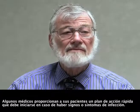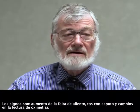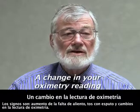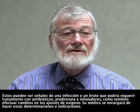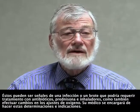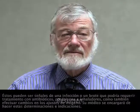Some doctors provide their patients with a rapid action plan to be initiated in case of signs or symptoms of infection. The signs are more shortness of breath, cough with sputum, and a change in your oximetry reading, and these may signal an infection, a flare-up, at which time you may need antibiotics, prednisone, and inhalers, as well as a change in your oxygen setting. This will be determined and prescribed by your doctor.